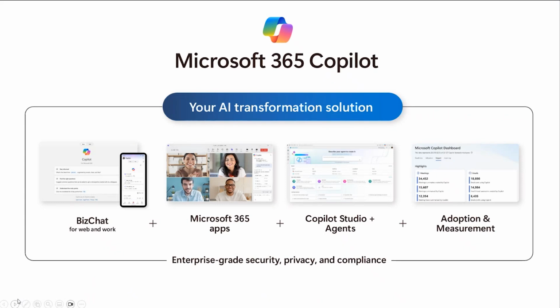So let's get started. Microsoft 365 Copilot, or as Satya Nadella, Microsoft CEO, likes to call it, is the UI for AI. So yes, the graphical interface, user interface, or what used to be called the GUI, but the user interface for AI. Microsoft has developed a suite of different tools so that your customers, employees, and people that want to be more productive can leverage the power of AI.